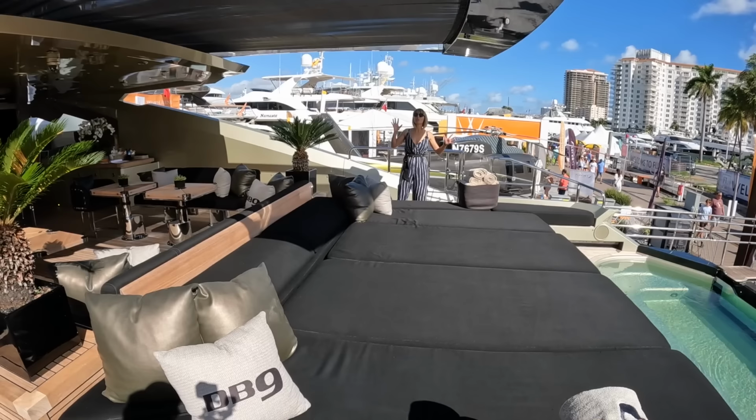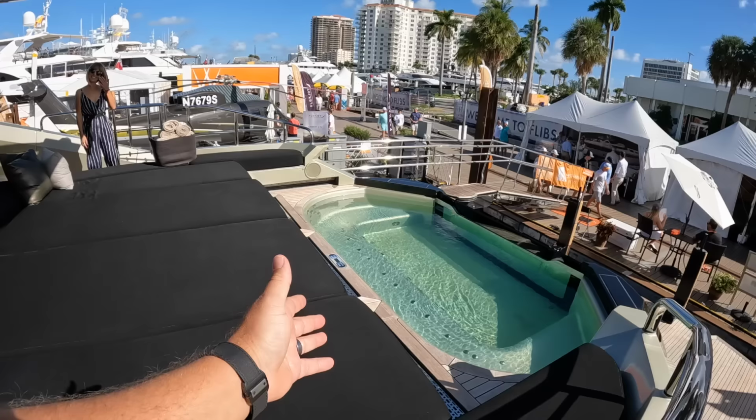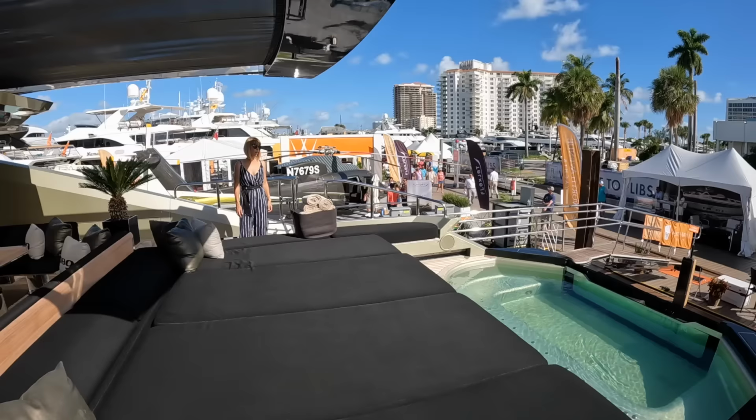There's so much cockpit space on this yacht, the way it's laid out. I can't even hear you. Well, good thing I have my own microphone. It's fantastic. Even the hot tub or jacuzzi could also be not heated and just be your plunge pool, if you want to cool down instead of warm up. It easily has space for 6 to 8 people. Oh yeah, 8 for sure.